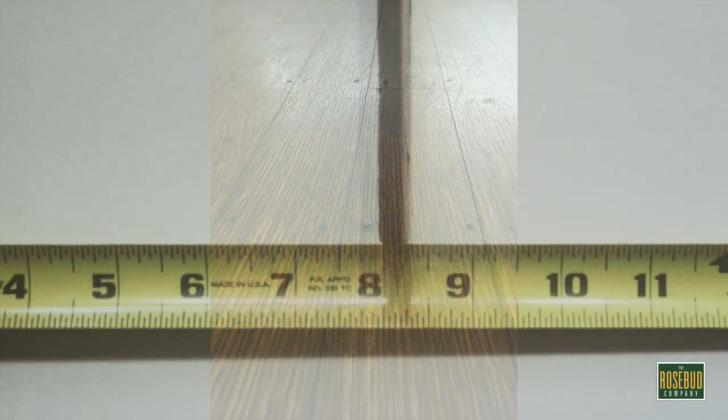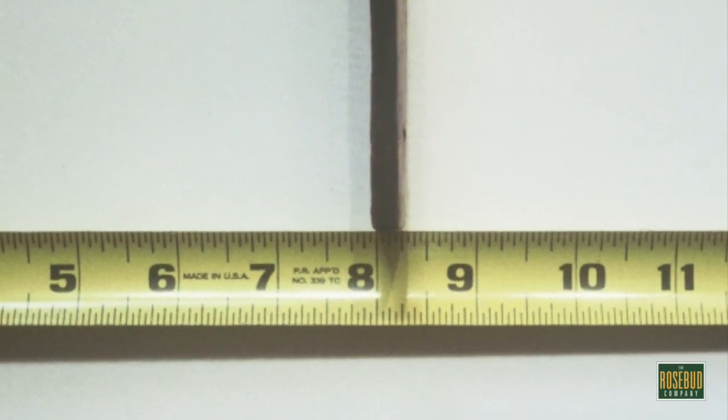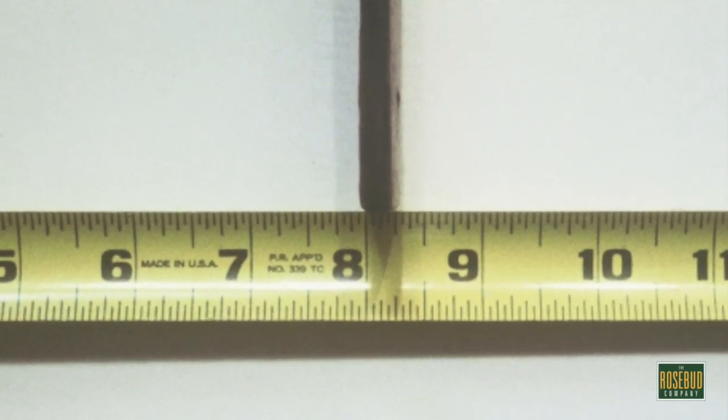My final project takes me back into my old neighborhood of Inman Park. We're working on a very decorative oak floor. It is face nailed, 2 inches wide. It was only 5/16 of an inch thick when it was installed, and as you can see, it's lost a fair amount of that wood from sanding.